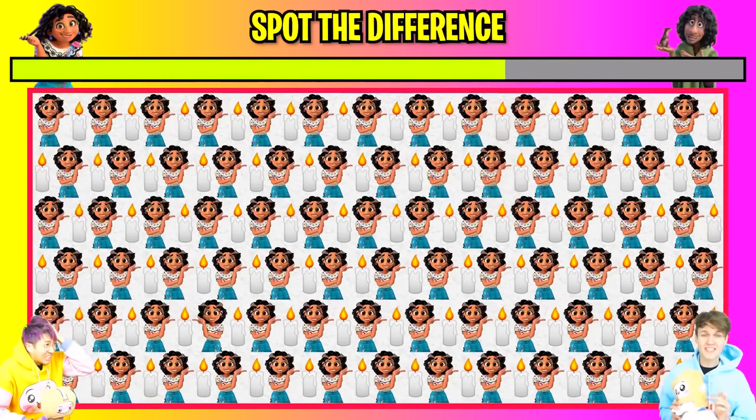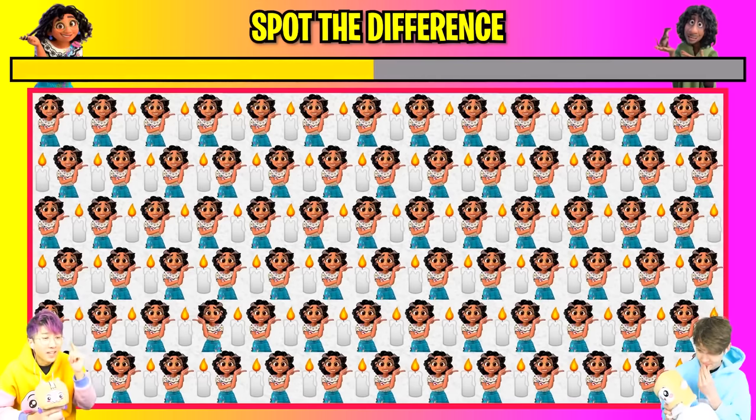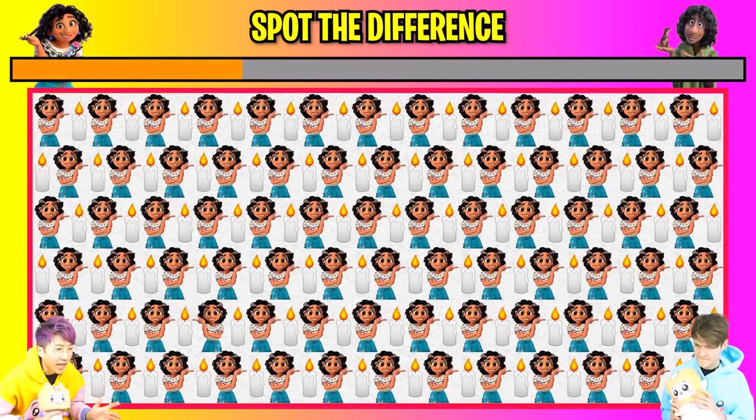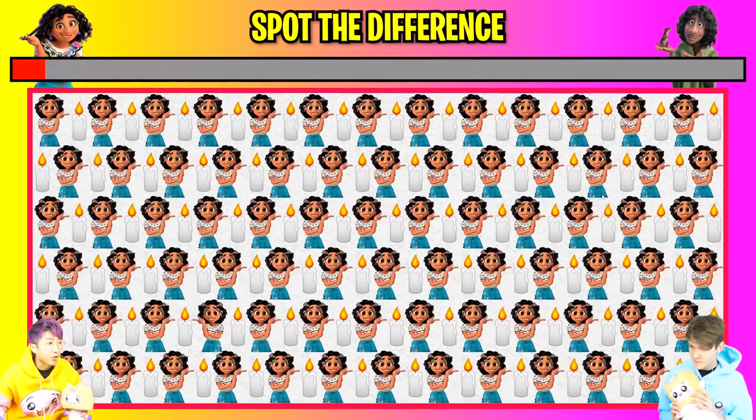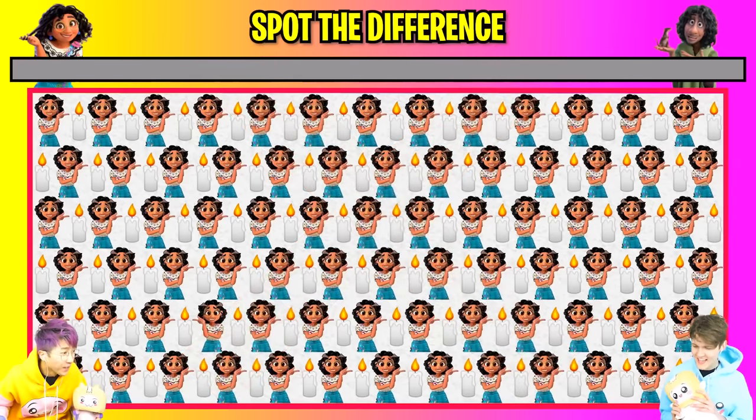Okay, so one of these is different than all the rest. Which one is it? Guys, make sure you play along at home and let us know in the comments if you can beat us. Guys, this is so tricky because I don't know if I should look at Mirable or the candles. I see it. Oh no, the timer's going down. I don't see it. Adam doesn't see it. Oh, time's running out. Do you see it? Oh, Adam ran out of time. Oh, where was it? Right here.